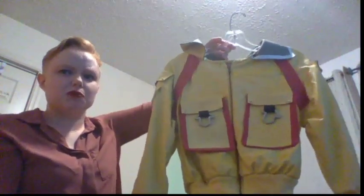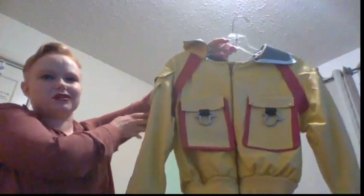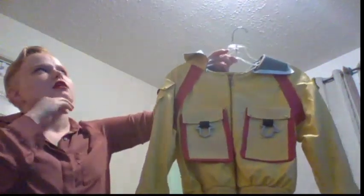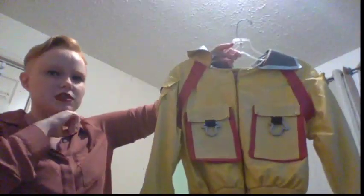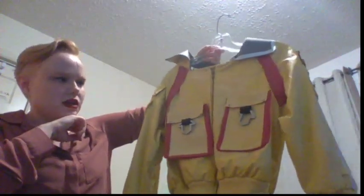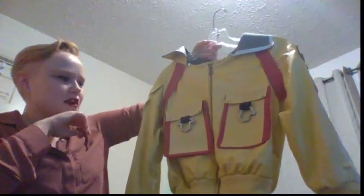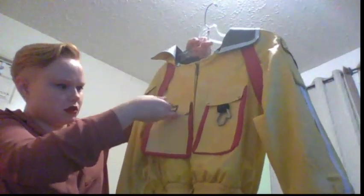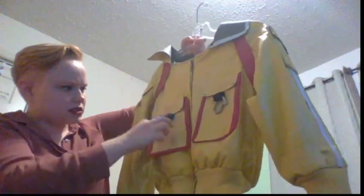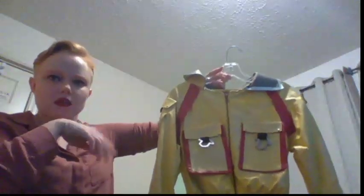I'm actually pretty proud. This is the first jacket I've ever made. First cosplay. Well, it's not the first cosplay I've shown together. That's a lie. But the first one I did wasn't really a cosplay. We just made a silver skirt for AWA back in like 2010. I was thinking about it earlier.